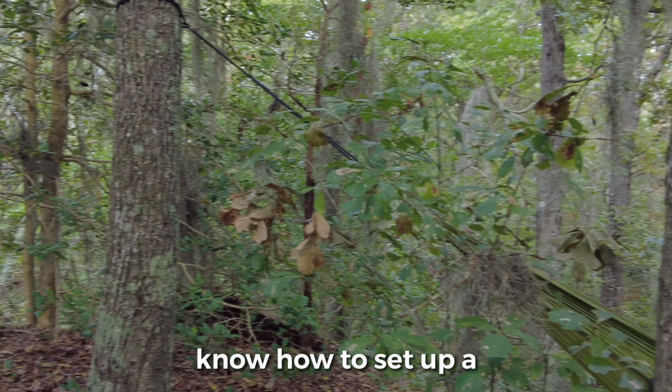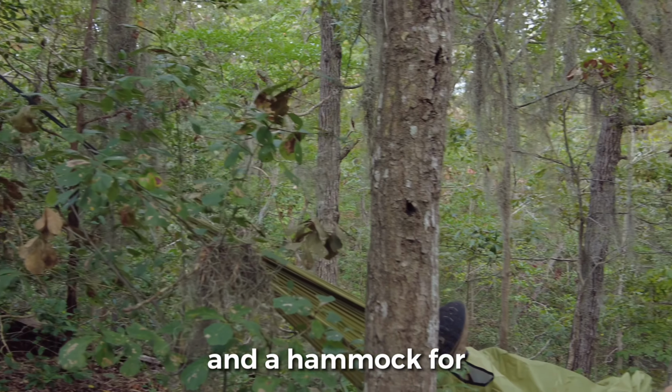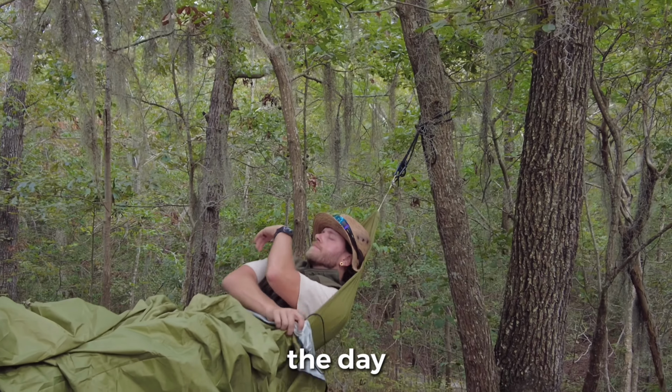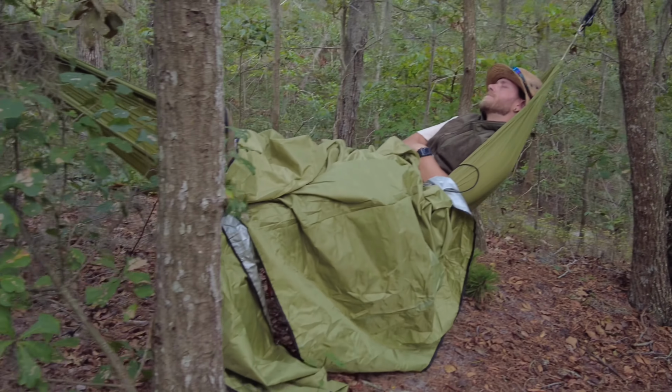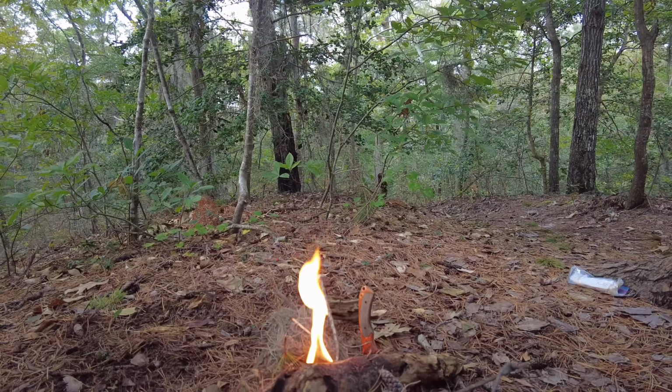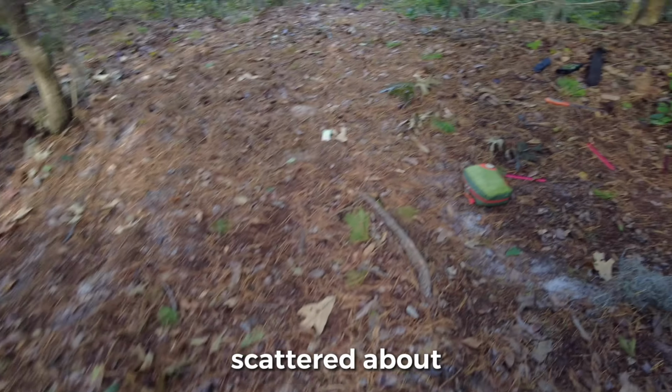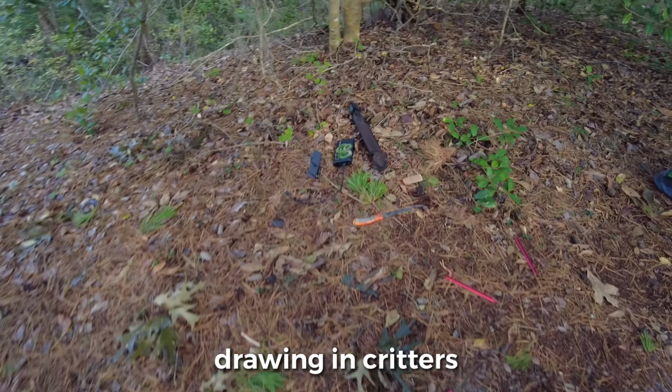Now that we know how to set up a tent for shelter and a hammock for bedding, it's time to relax and enjoy the end of the day, making sure that our fire is out, all food is put away, and debris isn't just scattered about, drawing in critters during the night.